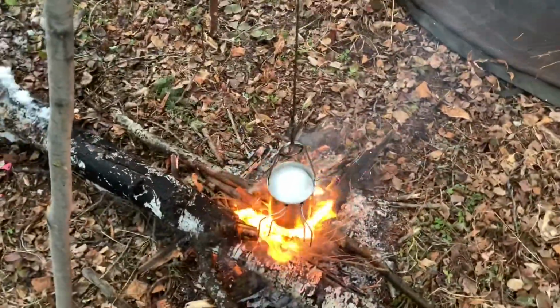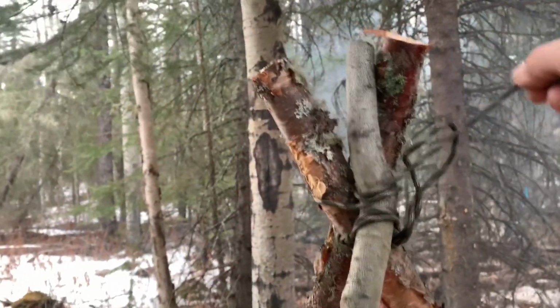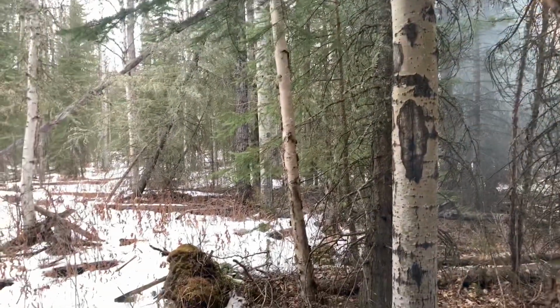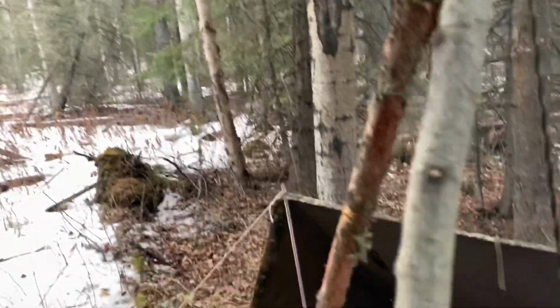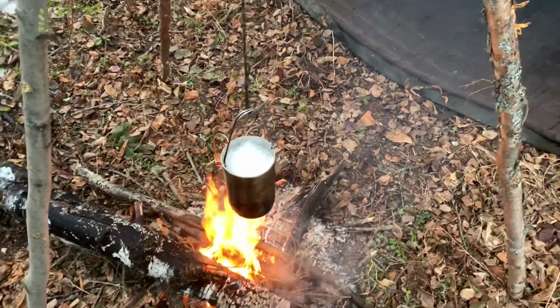You want to kind of keep your eyes on it. That fire will melt the paracord. So if you want it a little higher, you just come up here, give her a wrap. Just like that. That's up another 6 inches.